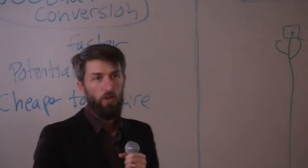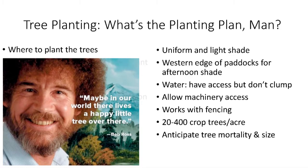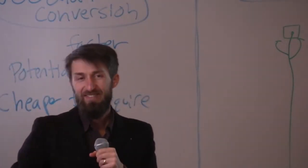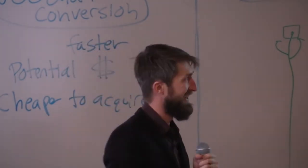If you don't want to plan, you can just do it like Bob Ross, the painter, who says, maybe in our world there lives a happy little tree here and here and here. If you don't know Bob Ross, forgive this joke.